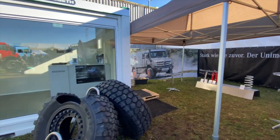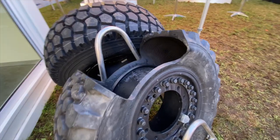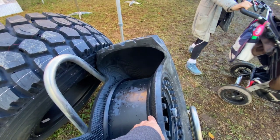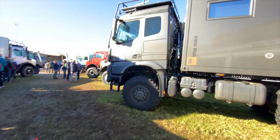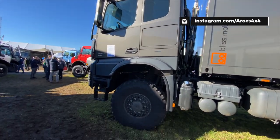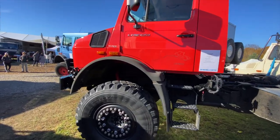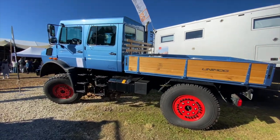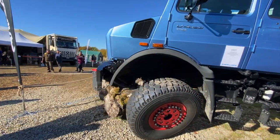So this is again the Hutchinson rims that we would like, because here with these bead locks you can basically run the tire with no pressure, and that sometimes maybe can help. And here we even see it at an Arox. It's actually almost our Arox, and this one has it. So Helget is obviously a Unimog specialist. Red looks really nice. Beautiful.